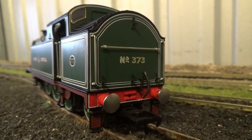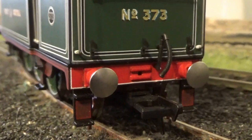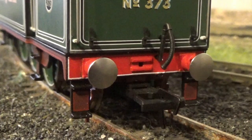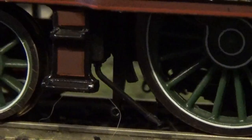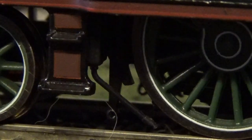And also, what's quite a unique feature with this loco is the footsteps. As you can see, they've been positioned on the rear of the loco under the buffer beam, which I haven't seen before in any steam engine, not to have them fitted to the rear buffer beam where the bunker is. You've also got the sand gear as well. That's separately fitted detail as well.